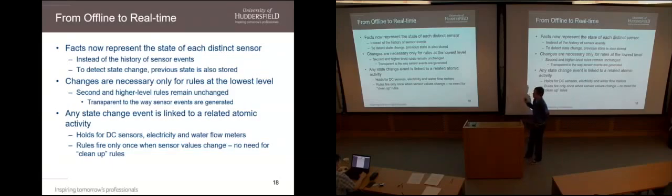Now, the fact that the rules are built from the bottom up means that changing the fact base, which collects the sensor data, leads to a change in the lowest level of rules only. So the rules that act directly on the fact base, directly on the sensors, are the ones that needed to be modified to work in real time.